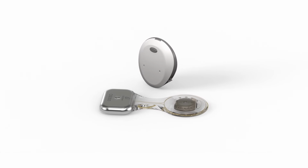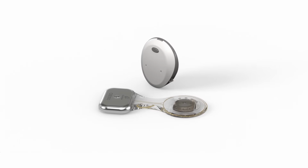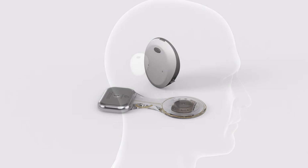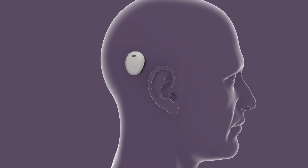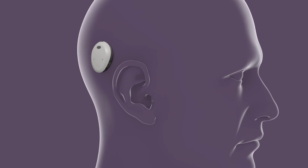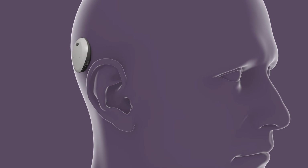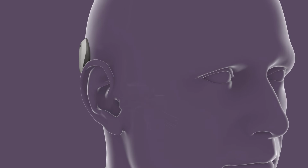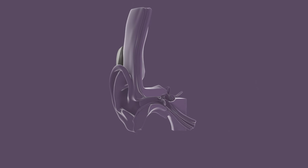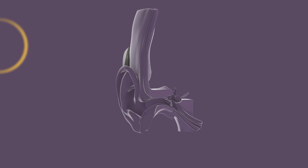The Cochlear Osia system includes the world's first active piezoelectric implant. The Osia system is comprised of two parts, the sound processor and the implant. The implant is placed fully under the skin behind the ear, and the sound processor sits externally, just off the ear, and is held in place by a magnetic connection.